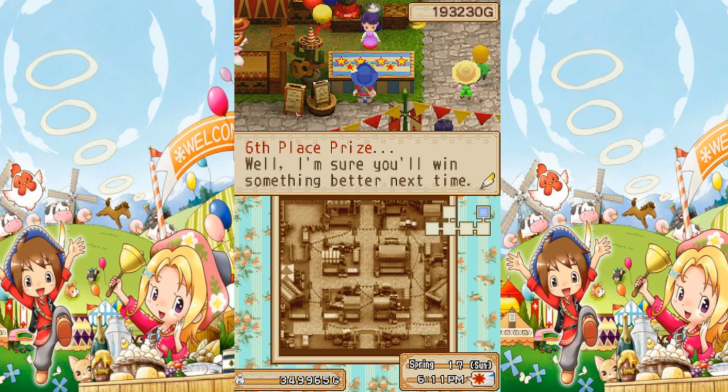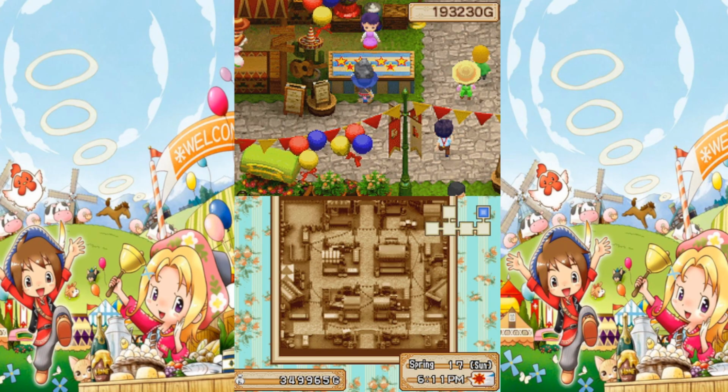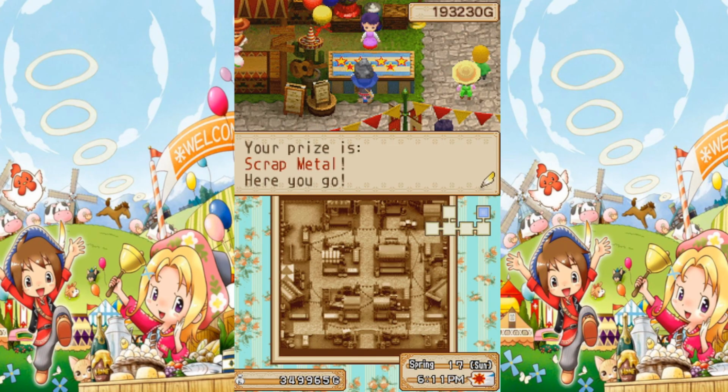Unfortunately, we got last place, which gives us scrap metal, which is worth absolutely nothing. But you can win diamonds, you can win magic water, and there's some other ores that you can win as well.